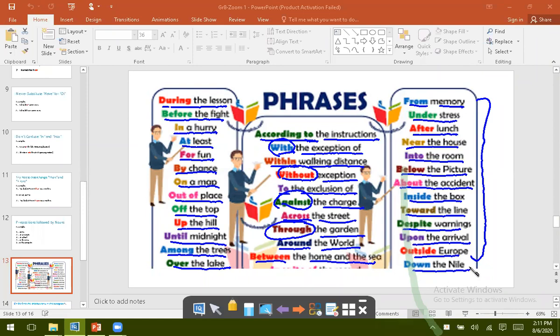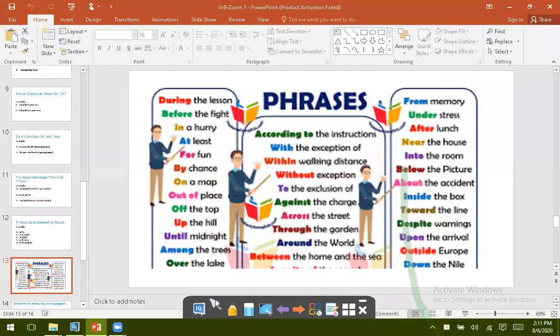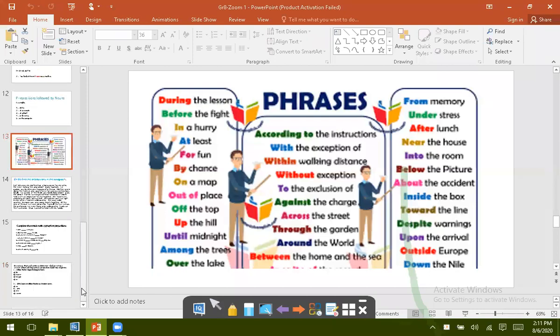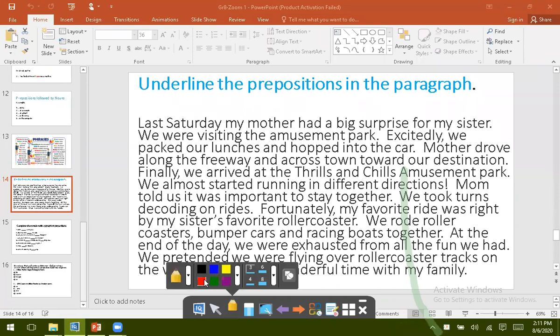So this time, let's try to underline some prepositions in this paragraph. So let's try to read and underline. These are more examples actually. So last Saturday, my mother had a big surprise for my sister. Okay, for is one preposition in the first sentence. We were visiting the amusement park. Is there any preposition in that sentence? I don't think so. Excitedly, we packed our lunches and hopped into the car. So you can see two prepositions in this sentence. Mother drove along the freeway and across the town.